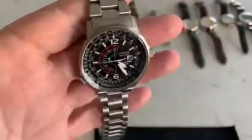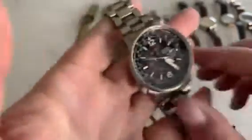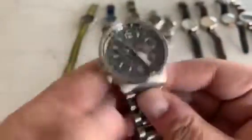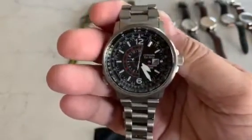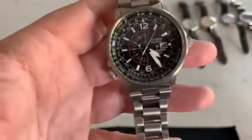Citizen Nighthawk, great tool watch. This thing just even looks tough. I mean, everything about it is tough. The bracelet, the casing, the dial, just a very good watch. You're not gonna hurt this watch, and it's Eco-Drive, so you know it's always ready to go.